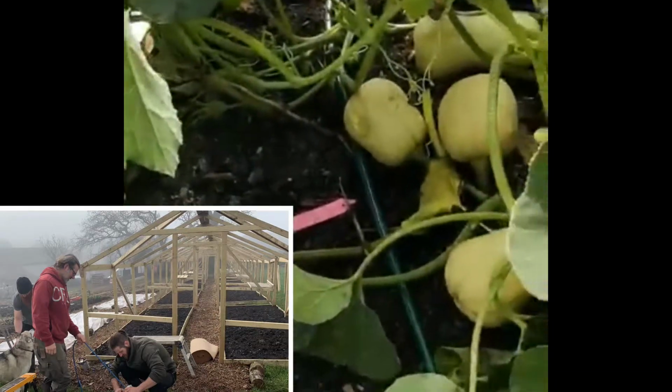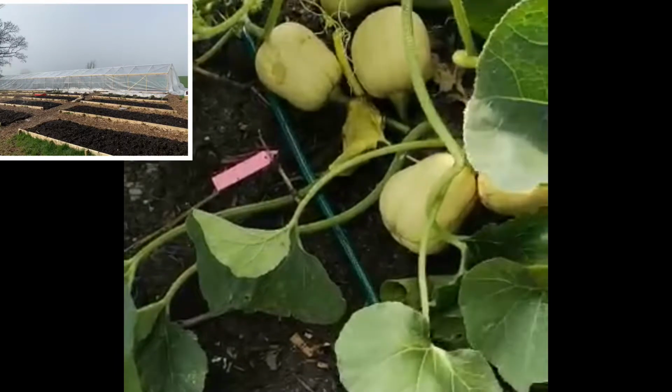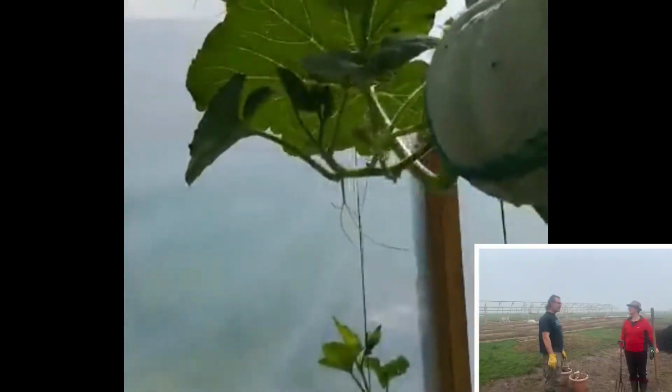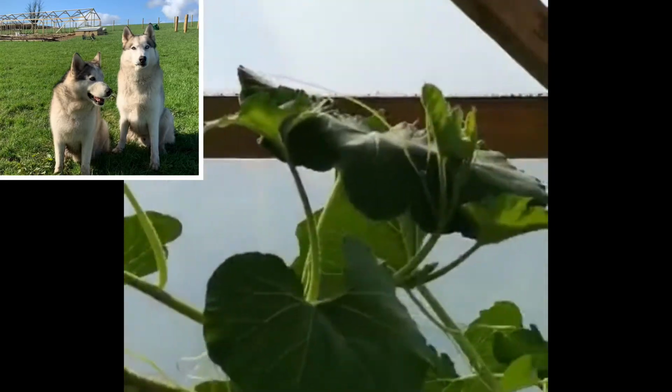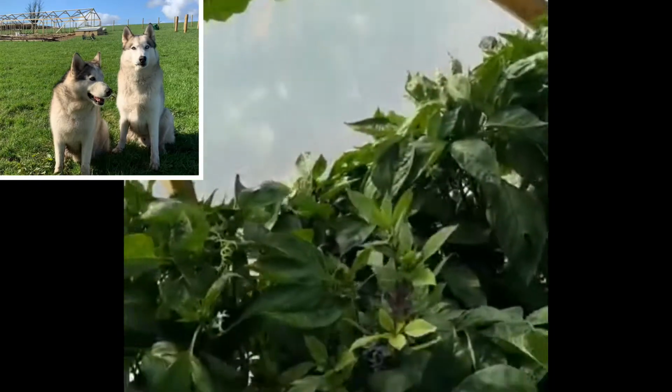So in here we've got some butternut squash, which are just starting to change colour. These are the Crown Prince squash, which are huge, absolutely huge. So these, when they're ripe, go grey and have got a really lovely orange flesh.